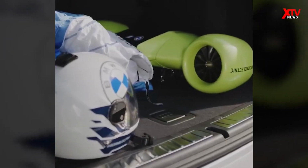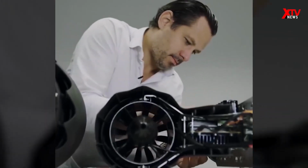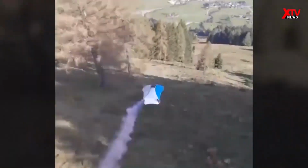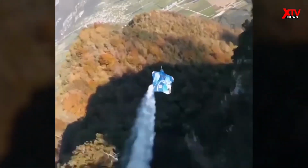Peter and his team collaborated with BMW and created an all-electric propulsion engine consisting of 2 propellers and a carbon fiber chassis. With these electric motor wings, Peter can fly from any mountain without jumping from the plane, easily passing over the mountains, like flying a rocket.